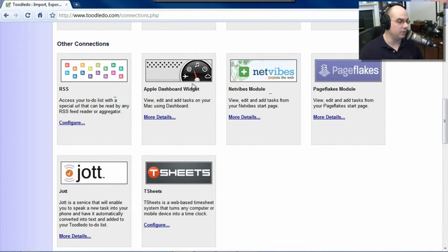And you can see there's other smaller, less used capabilities here, but still pretty important. If you're someone who uses a lot of RSS or an Apple dashboard widget or modules from something called Page Flakes, these are some plugins, some connections that have been made to get the information to and from. So those particular capabilities, those particular applications, really nice that you've got a lot of different functions here.